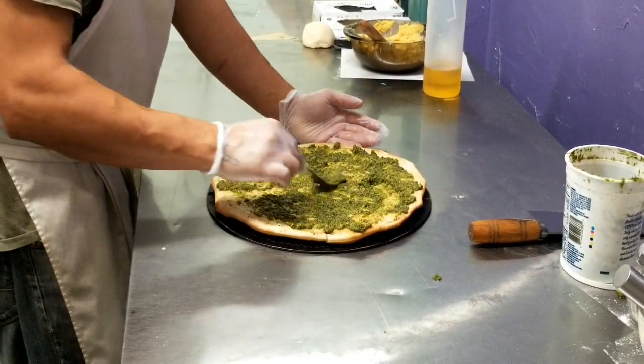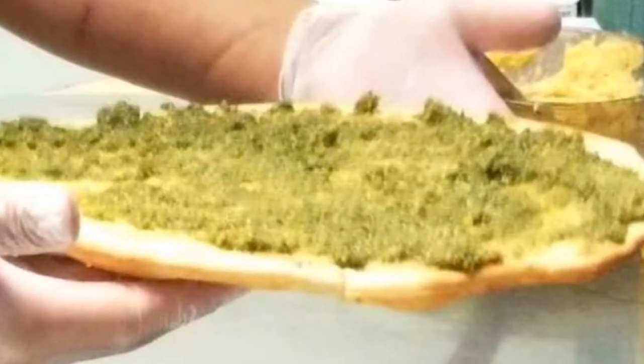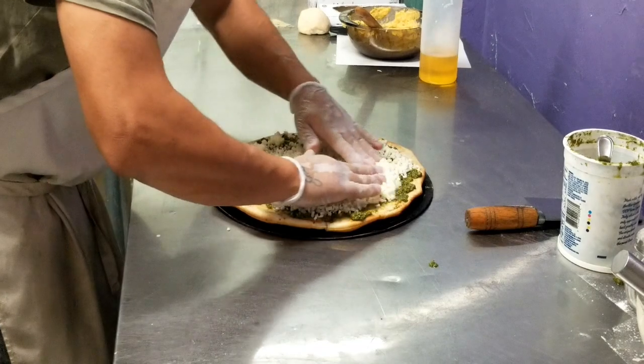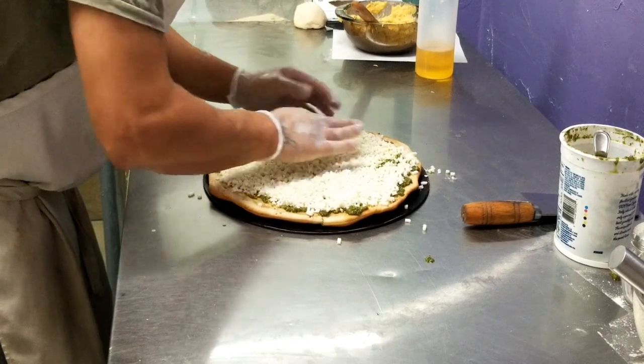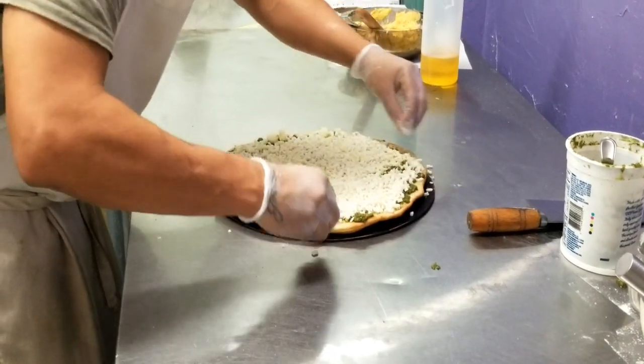Then goes the pesto sauce. It's a creamy, fresh pesto sauce. It's very delicious. And after the pesto sauce comes the buffalo mozzarella. He uses fresh buffalo mozzarella. And you can just tell by the way he's putting it on, how he cares and loves how he does his pizzas.